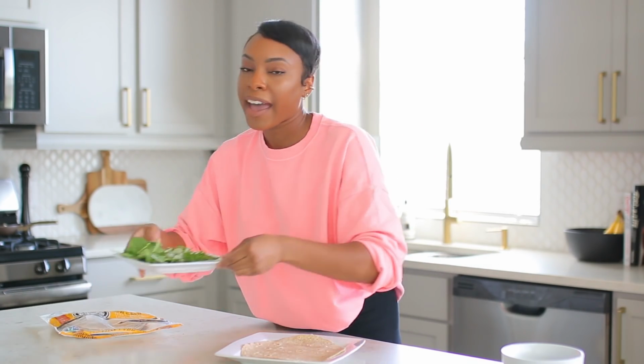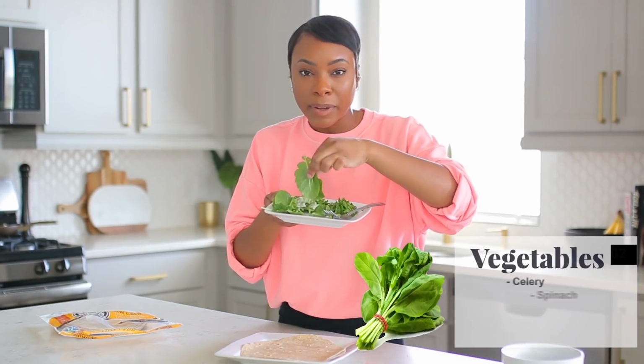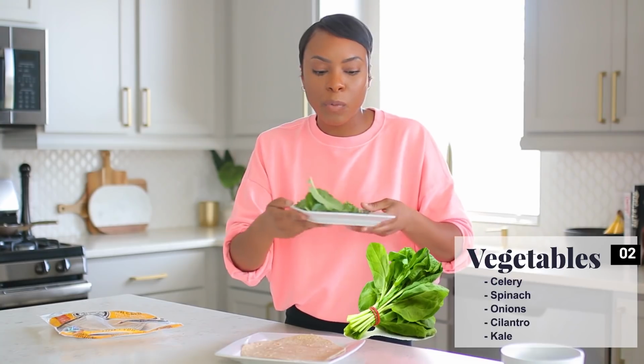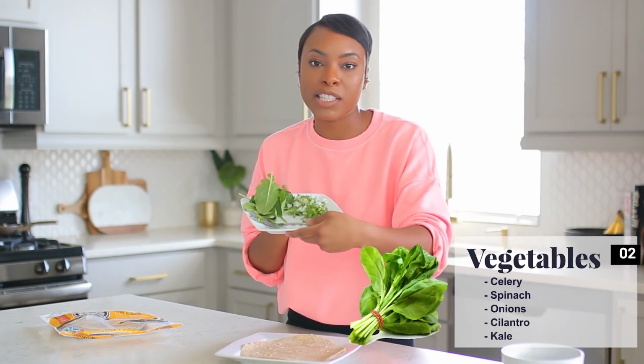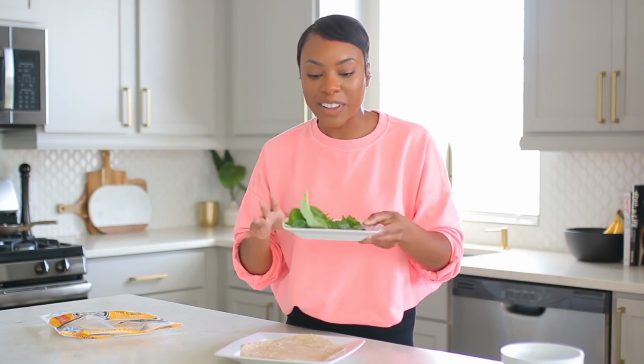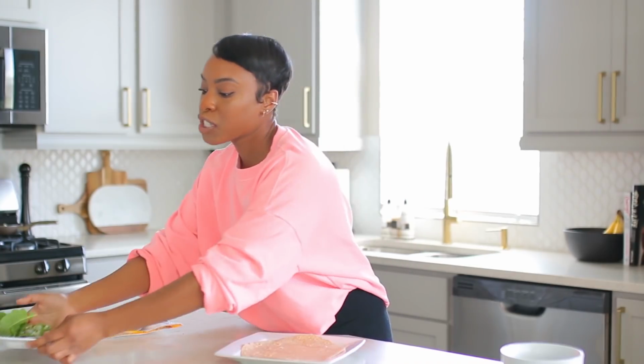Next, we have some more vegetables, some kale and spinach, some onions, and some cilantro. And I already went ahead and pre-portioned out what I wanted to use for the breakfast tacos because you guys already saw how everything was packaged prior to this breakfast meal. So we have our veggies right there.